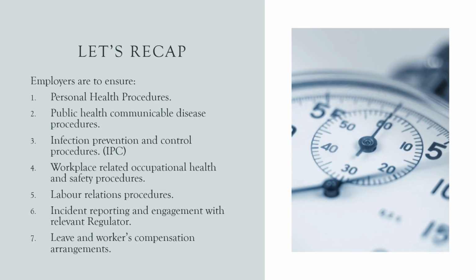Let's recap. Employers are to ensure they have the following in conjunction with their COVID-19 compliance management system. Why not sit down with your COVID-19 compliance officer and check the following: your personal health procedures, the public health communicable disease procedures, the procedures for infection prevention and control, your workplace-related occupational health and safety procedures, the procedures for labor relations, incident reporting and engagement with relevant regulator, as well as your company's leave and workers' compensation arrangements.